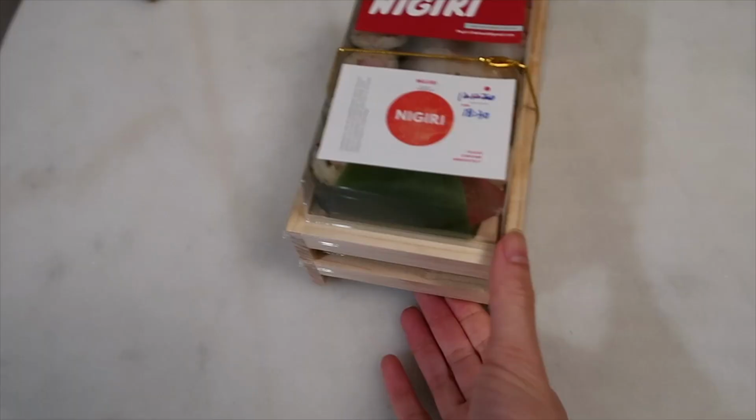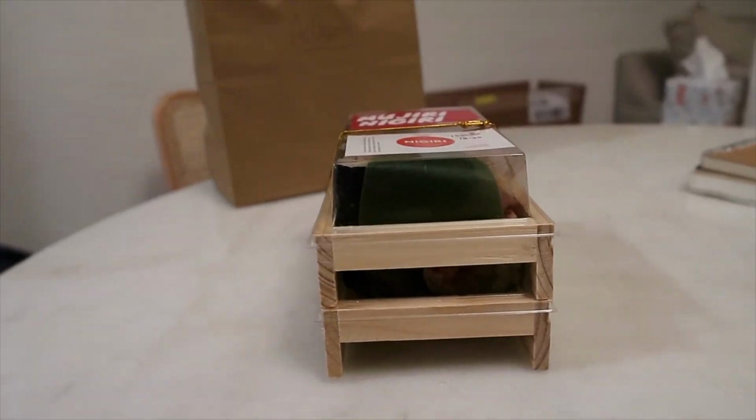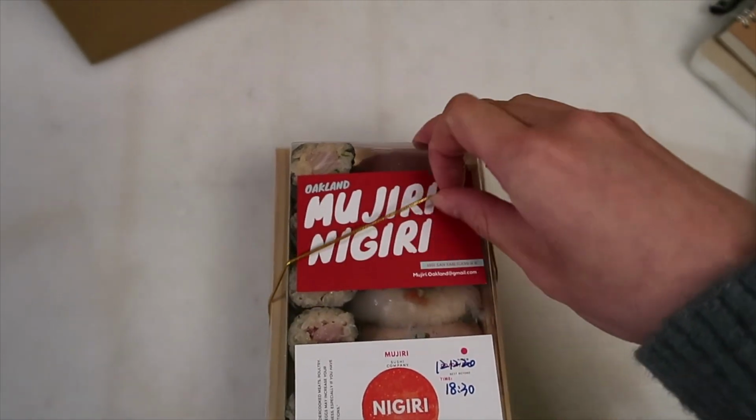We just picked up dinner, and we were actually going to pick up the sushi for our anniversary night, I think, but they were sold out by the time we wanted to order, around 5 p.m. So this place just had a really limited supply, and I think you just have to order early. Today we ordered online after lunch, and the earliest pickup time said 6:30. Look how cool this packaging is. It's so compact and perfect. The place is called Mujiri, and it's on San Pablo in Oakland.